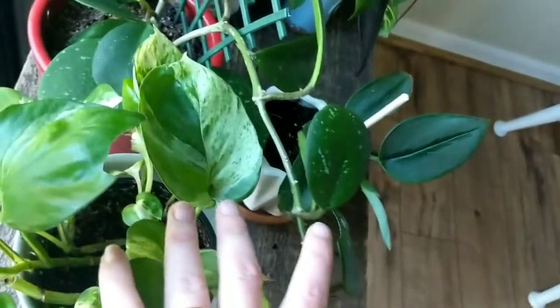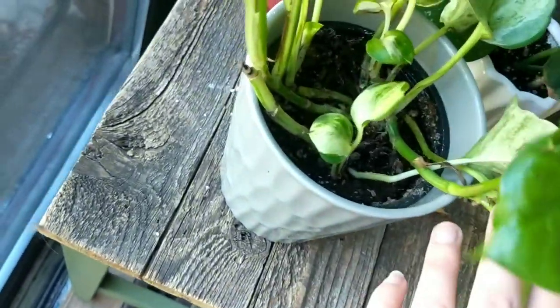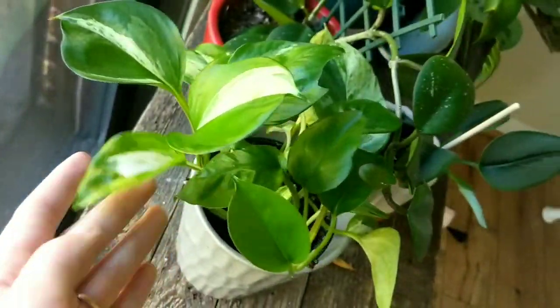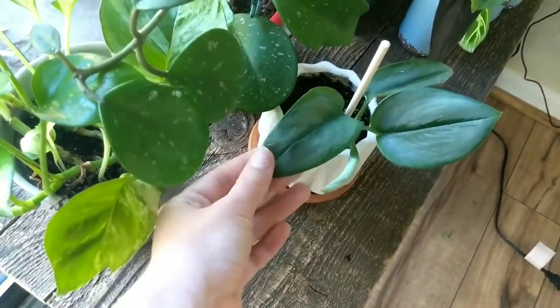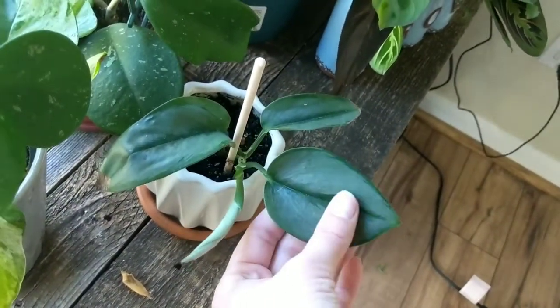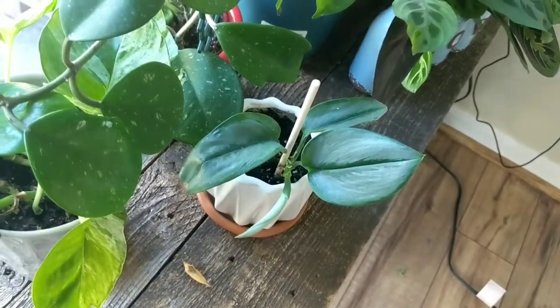I have a Manjula Pothos. These are not that easy. I've had this for a while, give or take. And I don't know. They're not the easiest to take care of compared to your Golden Pothos, Marble Queen, Cebu Blue, and so on. And lastly on this table, but 100% not least, is my Scindapsis Trubii Moonlights. Gorgeous, gorgeous, gorgeous. I cannot wait to see how big and silver this leaf is.